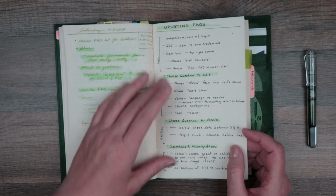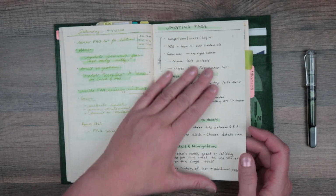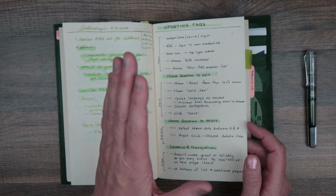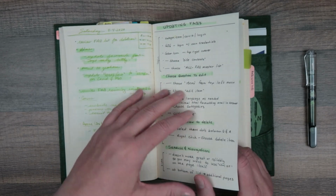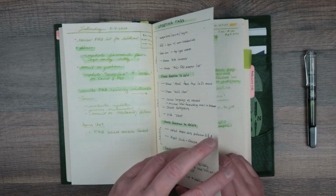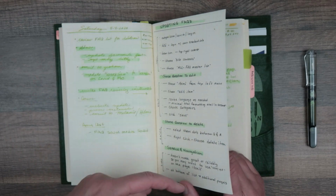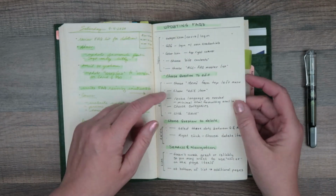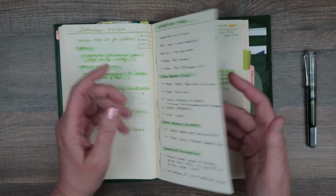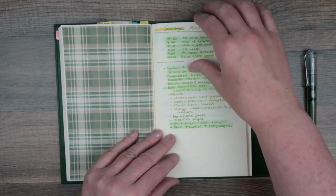Here's actually a page of how you update this section of the website. I had a little tutorial with the web guy so that I could handle the FAQ section, and then I just wrote it all out so I could remember how to do that part. And this ink kind of showed through, so I just covered it up with a piece of scrapbook paper.